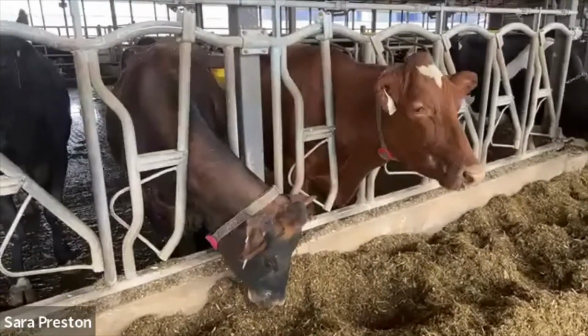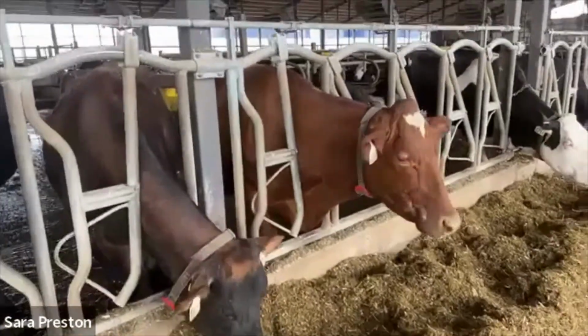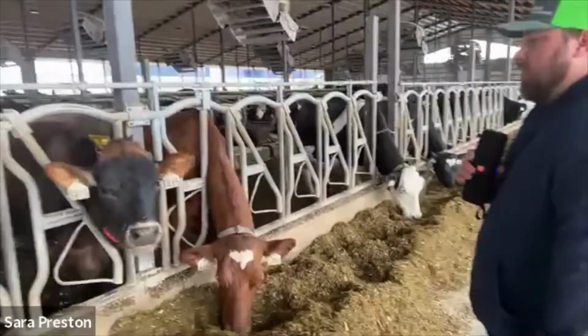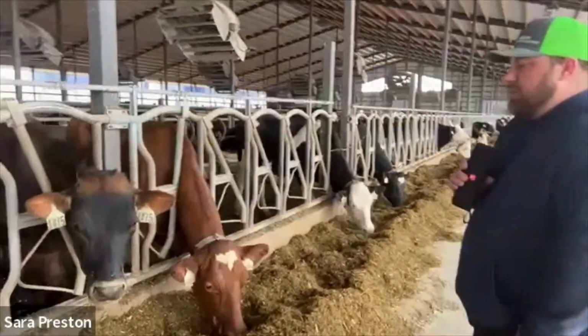And the amount of feed or food that the cow would eat in a common day is about 25 pounds. They always say about 1 to 2% of their body weight. So in these animals, they're anywhere from 1,200 to 1,500 pound animals. So that'd be about 25 pounds.